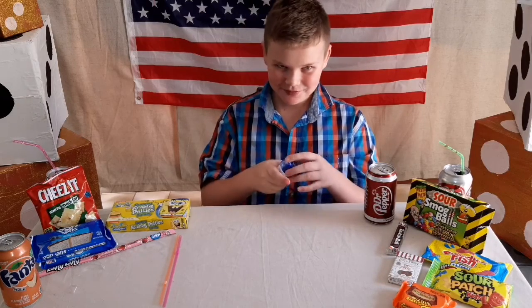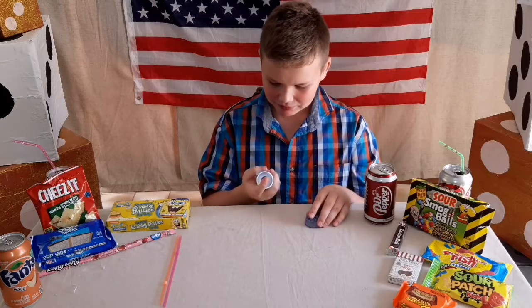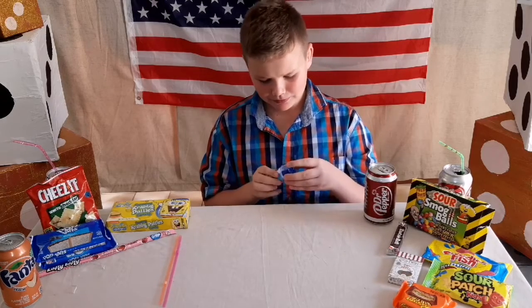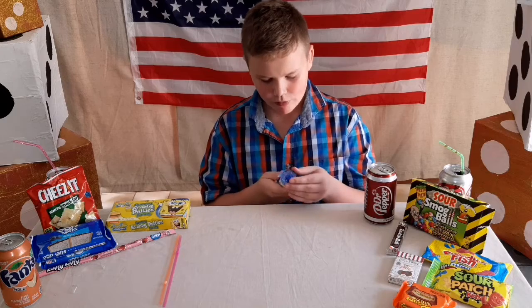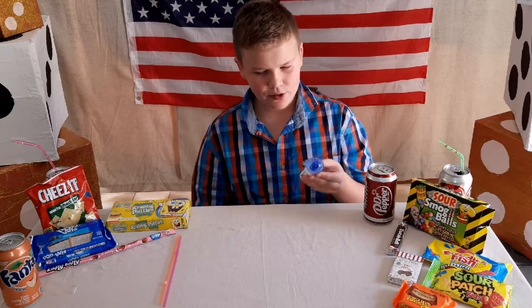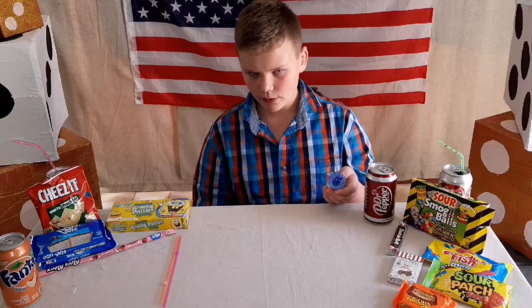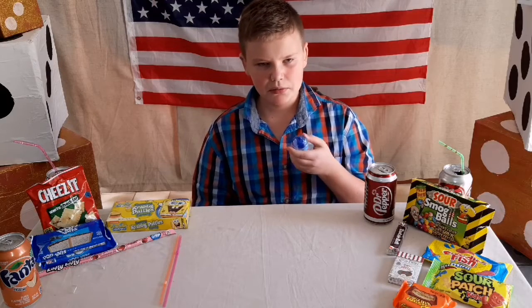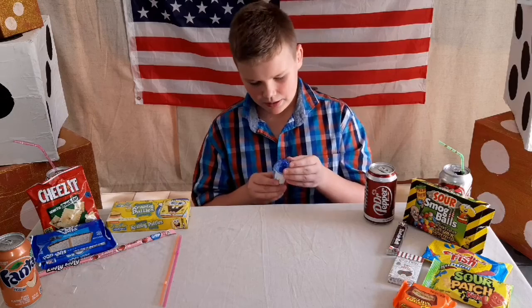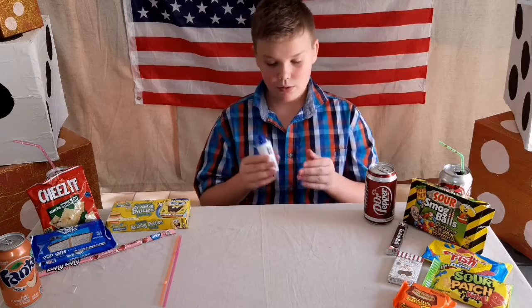Okay. I think the sour takes away the flavor, really. Tastes like nothing, but then the taste comes after, a little taste. But it's still good. I will still use it.